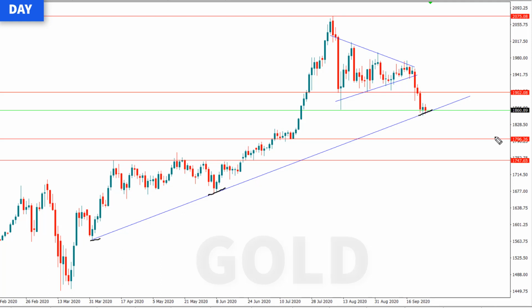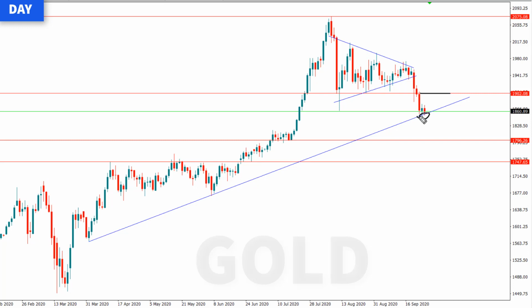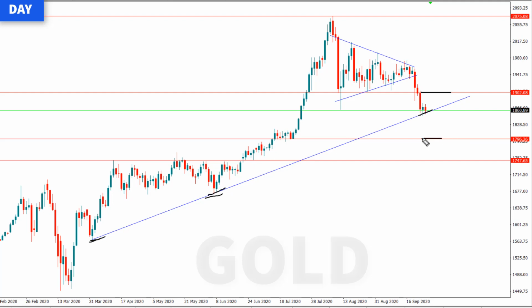So next week we have to pay close attention to the gold, and then we have to monitor the key level structure, which acts at the price level of the 1902.08, and then the dynamic structure right here, and then the next key level support at the price level of 1796.26. So gold is still under the influence of the bulls on a long-term run. And then right here, we can tag this upward movement as an impulsive wave, and the bearish move right here as a corrective wave, and the next upward move right here as an impulsive wave, and the current bearish move right here as a corrective wave.